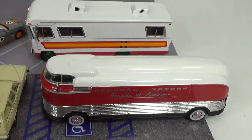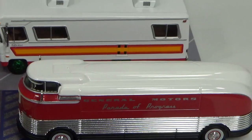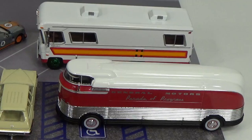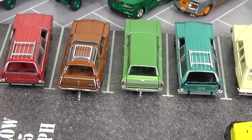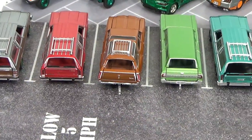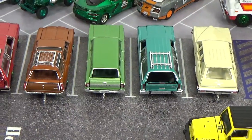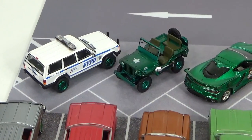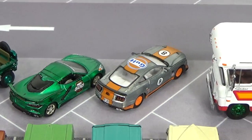Then we got two big ones here. Zoom in a little like that, so that I don't take away the light. Then we got the wagons here lined up, all 6 of them. Awesome. And then the new Cherokee, the new Jeep, a new Corvette, the Mustang.